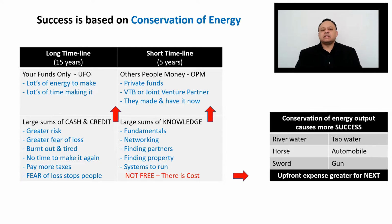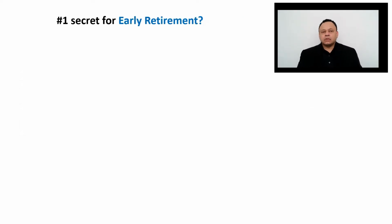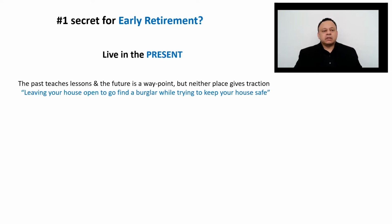Second point is simply this. Number one secret for early retirement is simply you have to live in the present. Too many people are living in the past, living in the future. You have no control of the past. The past teaches us lessons. The future is a waypoint, a place to go to, a place of hope. Neither place you have traction. You cannot go back last week and change the past, and you cannot bring Wednesday next to today in a moment.